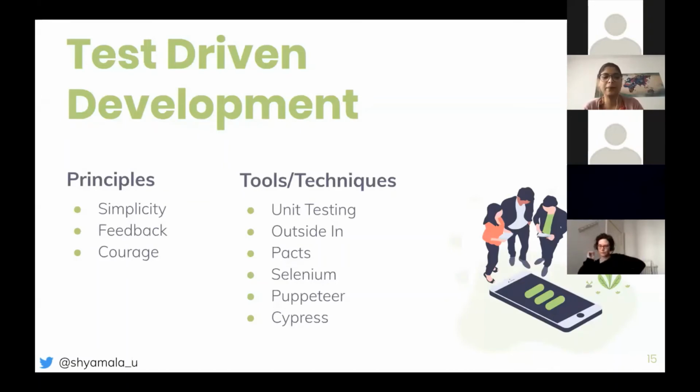So there are different levels of testing. There is unit testing, there is outside-in, you have integration testing with consumer-driven contracts, and you have a lot of frameworks which let you bring up the browser, do clicks and automated testing, like Selenium, Puppeteer, and Cypress. So there are so many things out there, and this is one of the major contributors, that having tests gives you more courage to add more features as well.